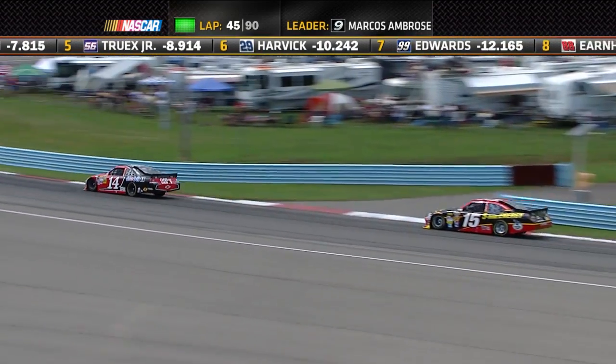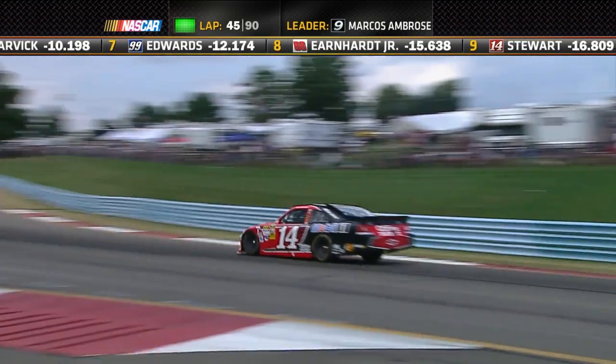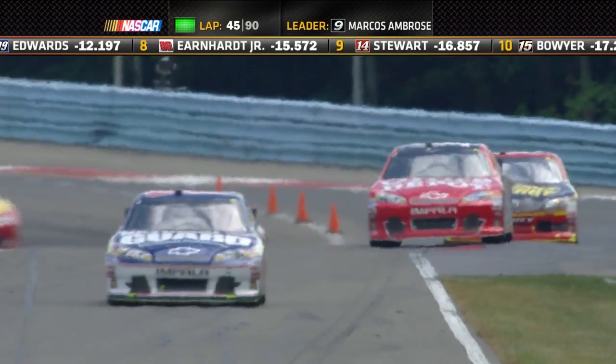Why? Because you heard Alan say a moment ago, and actually Steve Addington told his driver, hey, Tony, we got some rain about 20 minutes out. I want to hustle a little bit. So now Tony on the move.